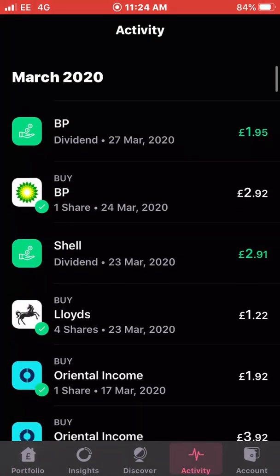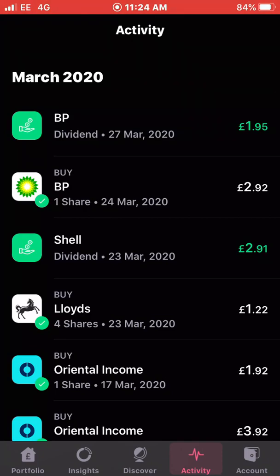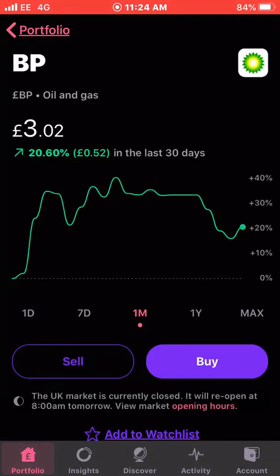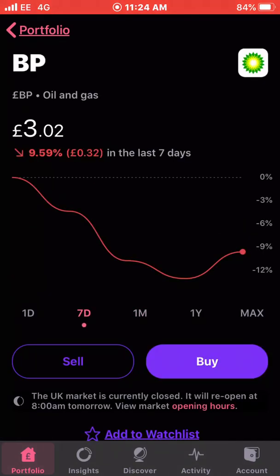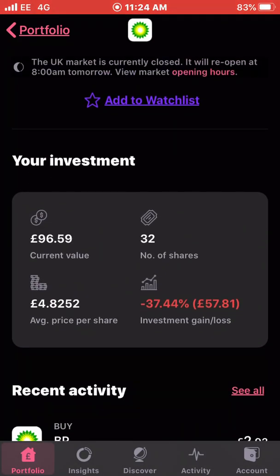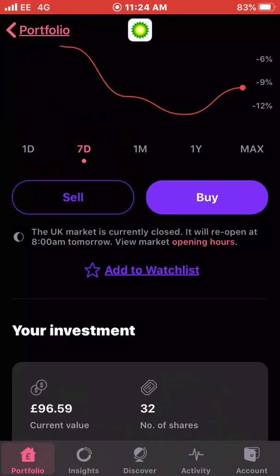Again, on this, a few days later, on the 27th of March, was from BP, another oil and gas company. I got paid £1.95, which again, all these dividends get reinvested into my portfolio, right back into my stocks and shares ISA with Freetrade. BP, obviously, again, it will probably follow suit to Shell. I've been struggling, up 20% in the last month, which is good. Down just under 10% in the last week, though. I'm down 37.5% with BP.